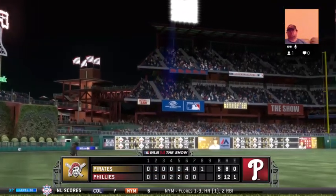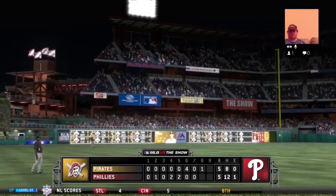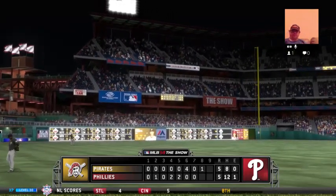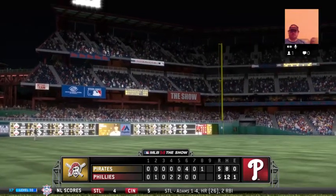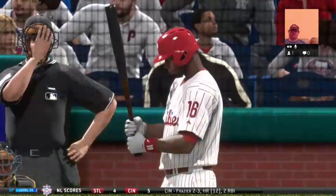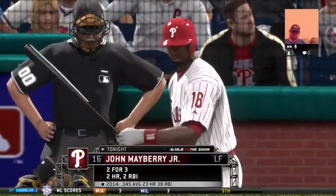We take a look at our line score here in the 8th. A lot of offense. Already 6 home runs between these two teams. John Mayberry will dig in. He homered back in the 4th.